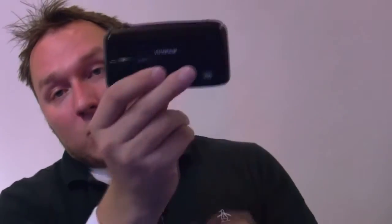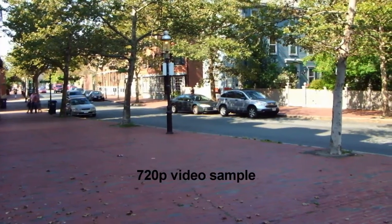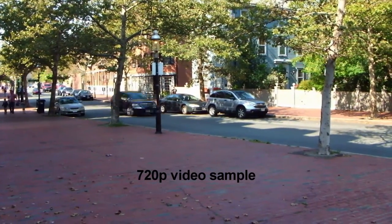As far as build quality is concerned, it's built solidly. It's heavier than most cameras. It's about half a pound and it's a little bit thicker, but they've basically stuffed two cameras in there. Big LCD screen on the back. Videos are recorded in 720p high definition and 3D as well.